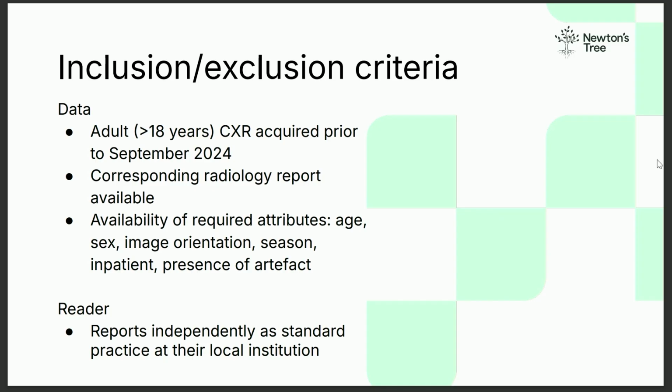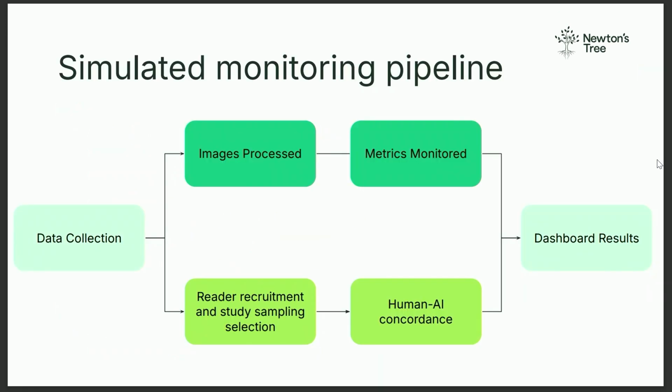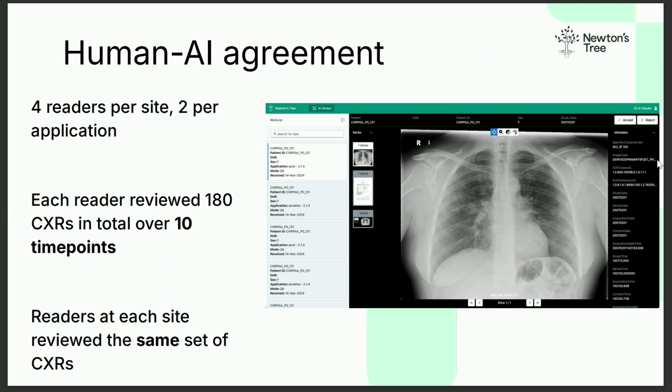And so we asked each site to also volunteer readers that we would be monitoring who were naive to what we were doing. They thought they were evaluating AI algorithms. We were actually evaluating them. And so we had this sort of simulated monitoring pipeline where we basically ran each algorithm through a metrics pipeline where we would measure things like data quality and AI predictions, and then through a reader pipeline as well, where we would look at how often do the readers agree with the AI and disagree, and does that change depending on what kind of case it is, what time of day it is, etc. And so this is sort of roughly what the workflow looked like.